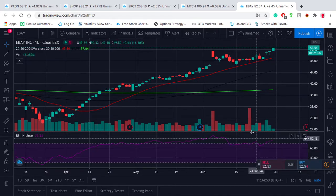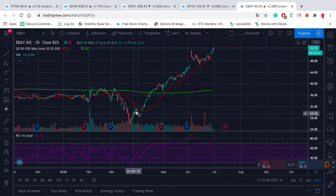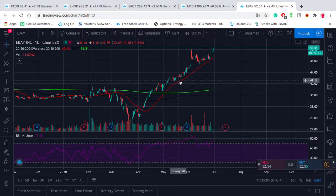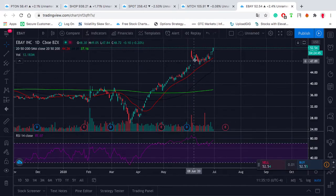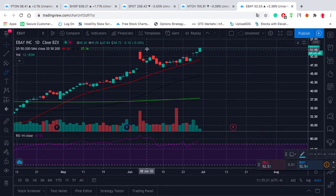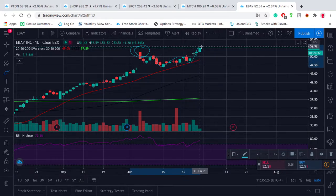eBay. This one's getting quite overbought, although we know that it can get more overbought. Usually I like to look at what happened in the past to try to predict what will happen in the future. So it's oversold and had this big rally until it got overbought around here. And after it got overbought, it consolidated a little bit, and then it got back into normal, but then it got overbought once again. Gap up, upside capitulation, and this sort of actually starts to look like a Tesla, where it has upside capitulation, but then it just chops sideways.